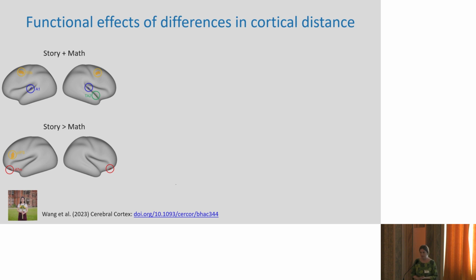So if physical distance along the cortical surface is important for functional organization, we might be able to show that individual differences in how far away individual people's primary landmarks are from parcels is predictive of their function. So this was an analysis that was done by Shui Wang, and she was using the data from the Human Connectome project, looking at two contrasts. One is the auditory story task, with the conjunction of that and the maths task, which is also auditorily presented. And then the other contrast she looked at was the story over maths task.